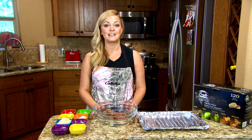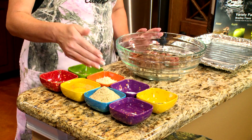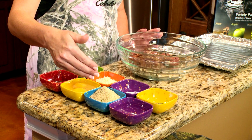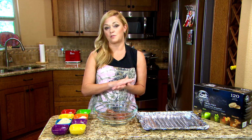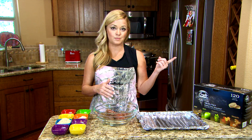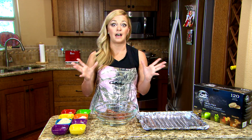Hi, we're in the kitchen today. We are making venison meatballs. I have all my ingredients right here. We have garlic, Parmesan cheese, salt, pepper, water, a cup of breadcrumbs, 2 eggs, and parsley. We're gonna mix it all together. I'm gonna roll it into meatballs. We're gonna throw it here on our pan, and I'm gonna take it out to the Bradley Smoker at 250 degrees for 1 hour. And then voila, perfection.